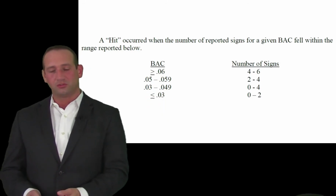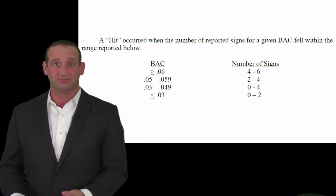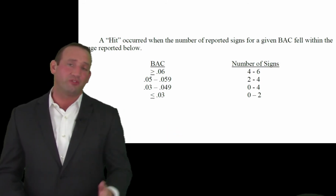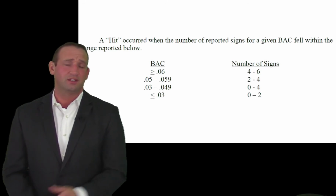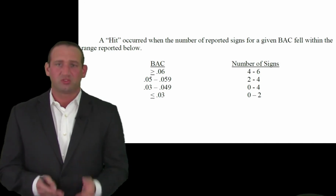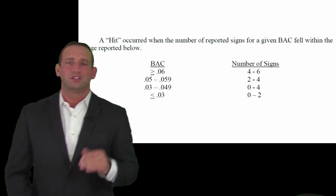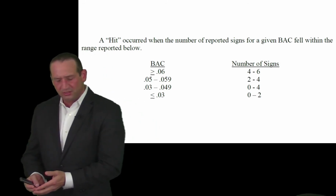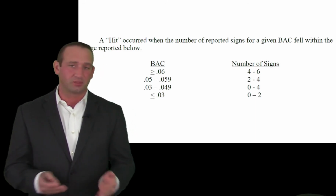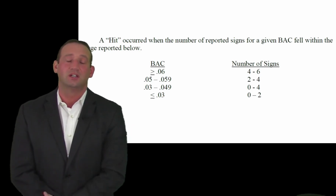So does 4 clues actually mean that somebody is above a .08? No, it doesn't, because 4 clues at a .03, according to NHTSA, is a perfectly acceptable result. 6 clues, does that mean a .10? No, of course not. .06 is where you can see 6 clues. So even at 6 clues, the most that NHTSA can prove is that you are still under the limit. That's a perfectly acceptable result for somebody still under the limit standing in front of that officer.